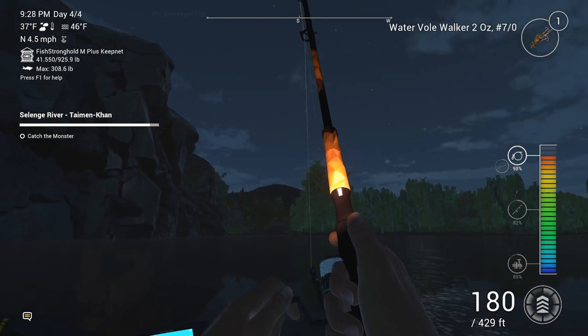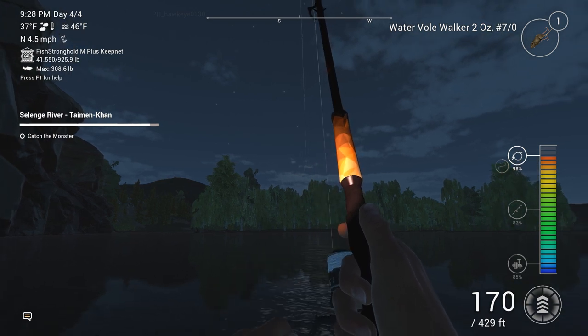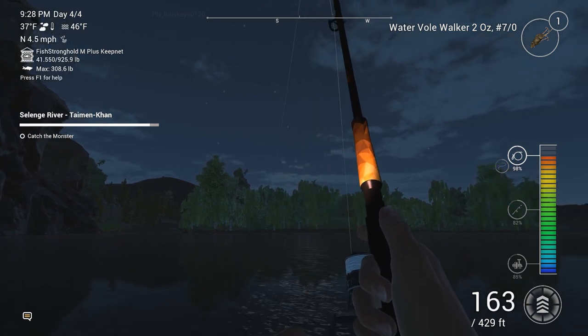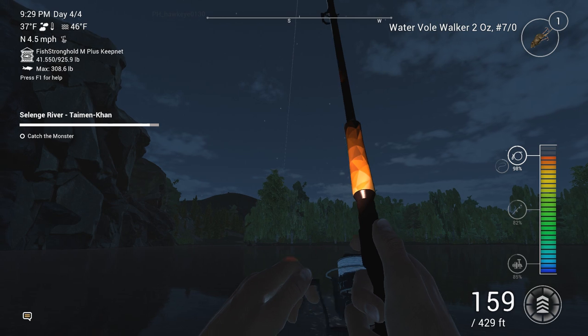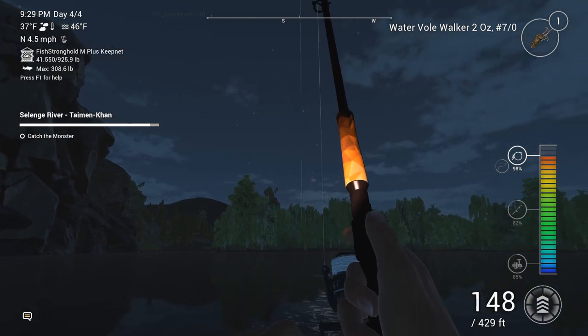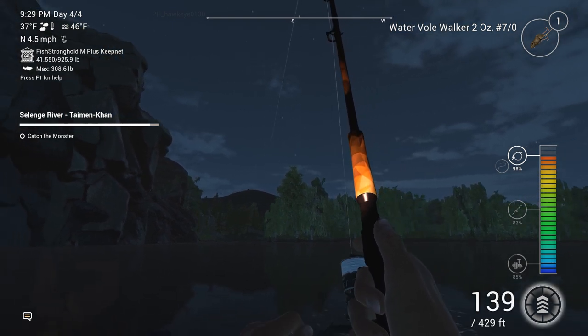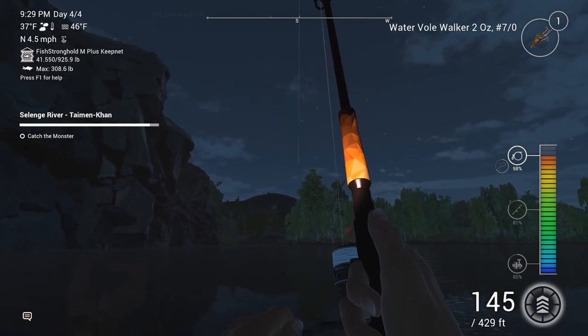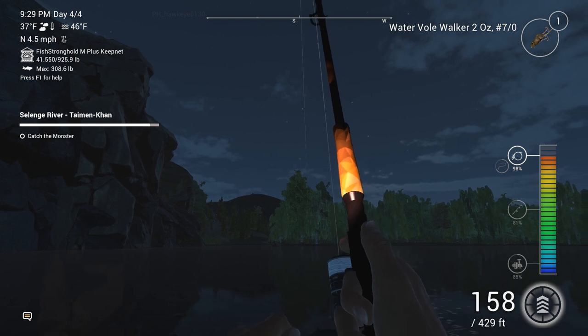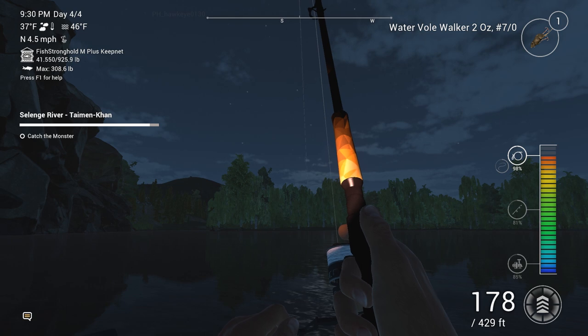Yeah, I didn't lift the daggone anchor. I forgot. So now this is going to be a lot tougher. He could have just pulled the boat around. And there he runs again. He likes to do that.